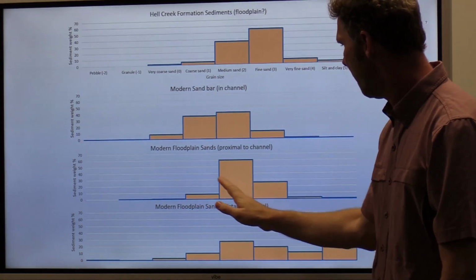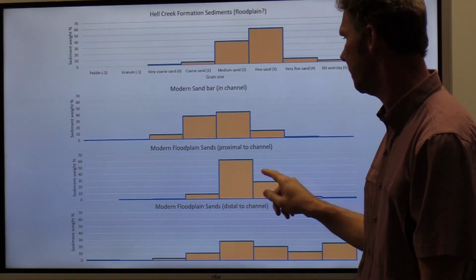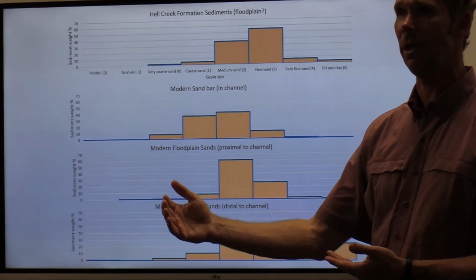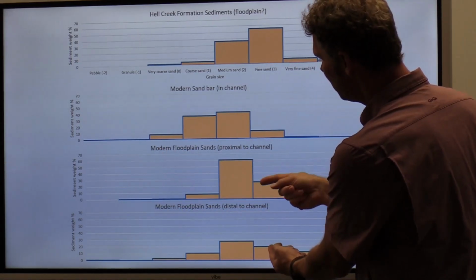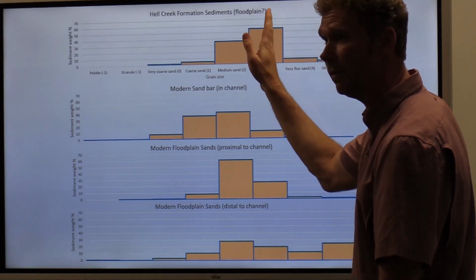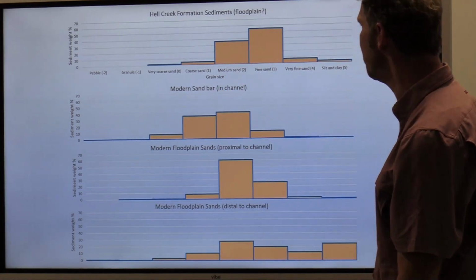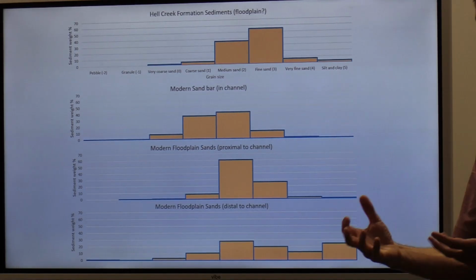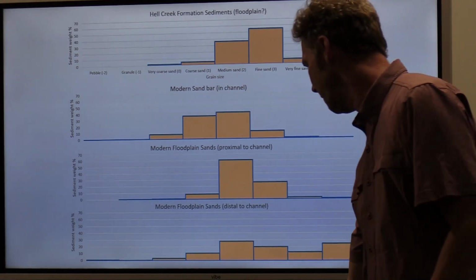You can see this one is the closest one to the channel, and this distribution is farther away from the channel. So we think it's probably somewhere between these two, as the average is probably here, closer to the average here. This is the distal, the one that's farther away from the channel. So again, just having this kind of data helps us to either reject or keep the hypothesis that we have.